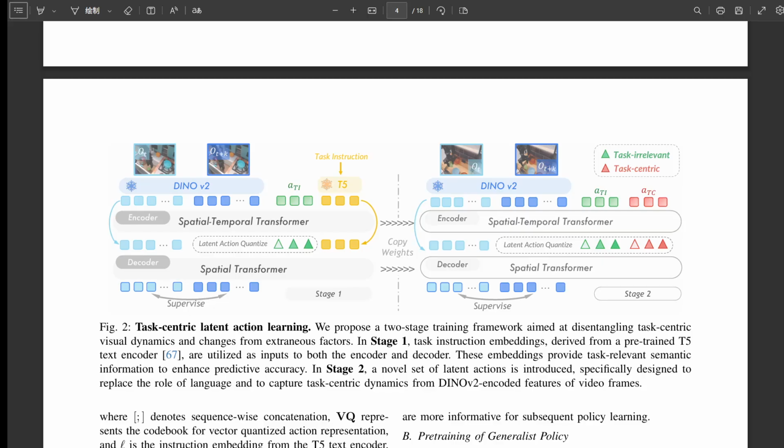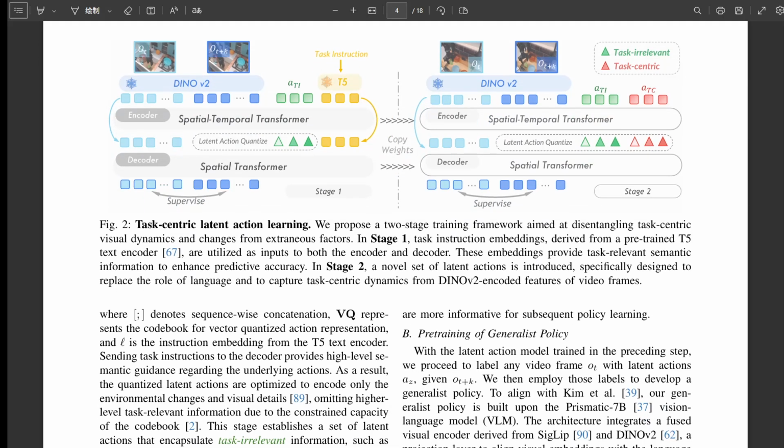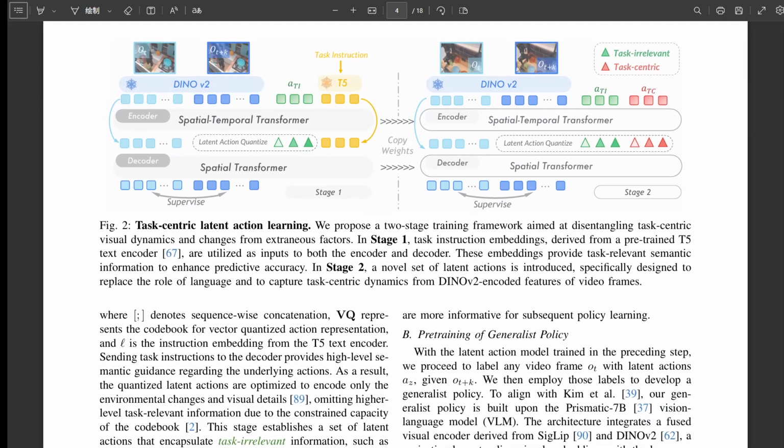Okay, so UniVLA's challenge was to figure out how to filter out all that noise, how to capture only the action that actually matters for the task. How do they pull that off? This feels like the real academic core of their work. It really is. Their key technical idea is this novel two-stage training framework. It's specifically designed to decouple the task-centric visual changes from all the task-irrelevant noise. They wanted a latent space focused purely on the changes relevant to achieving a goal.